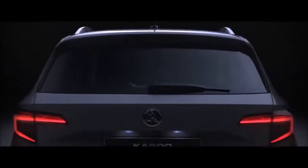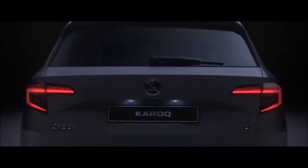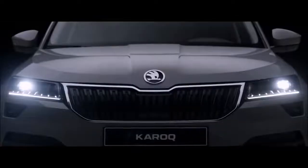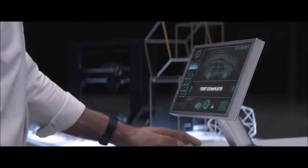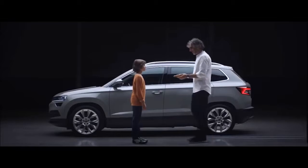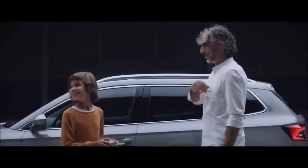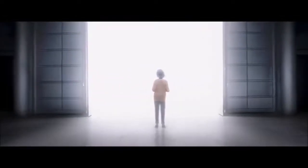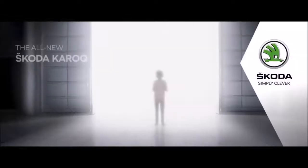Even the name itself says something new. Karoq. The native Alaskans call it the arrow car. They also say, fortune favors the brave. It's a reward for doing things another way. The all-new Skoda Karoq.